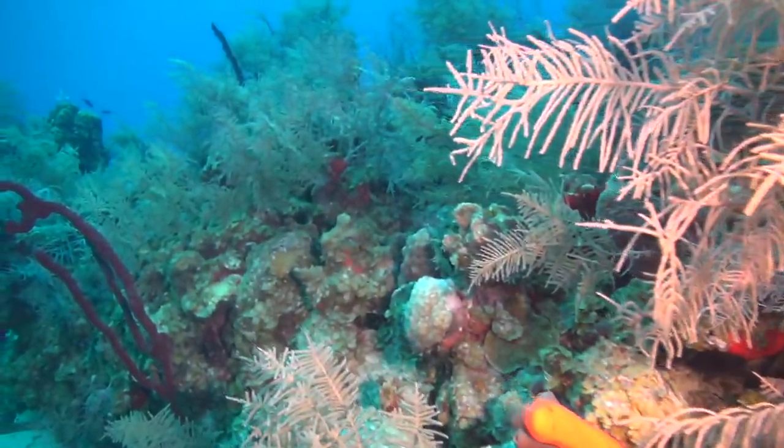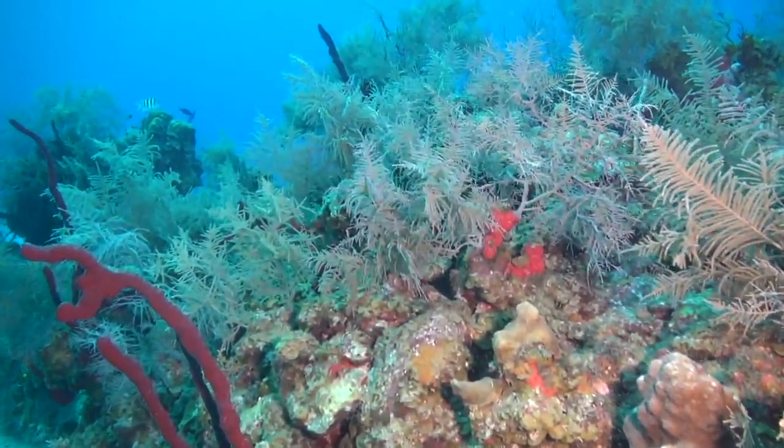Dogs would love to see an eagle ray as well, but I don't want him to because then I don't get to see it in real life.